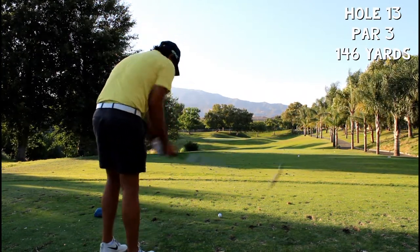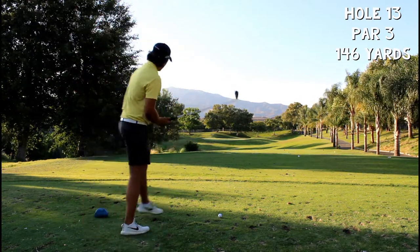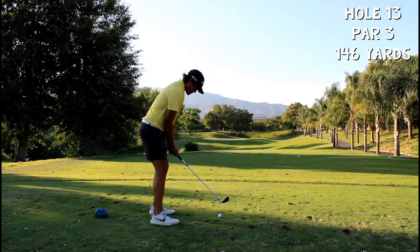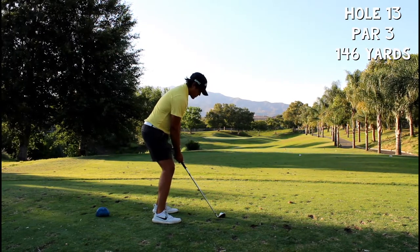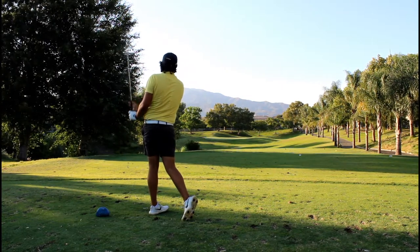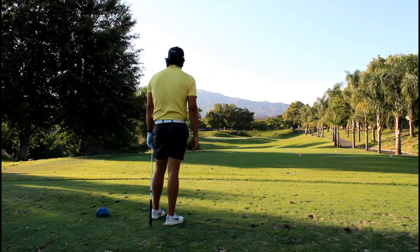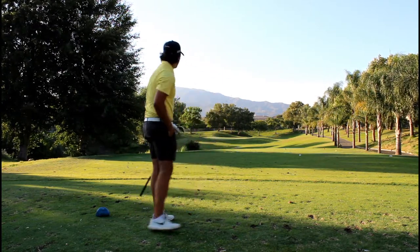Jared's got an approach wedge. It's about 125 with some wind helping us. Pin in the front. See what he can do here. A solid strike. That's going right at the flag. Is that long? Yeah, a little bit. The wind, you gotta take that wind. I'm like 5 yards long.